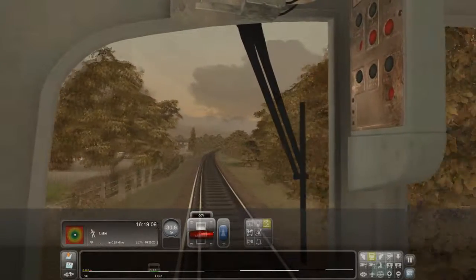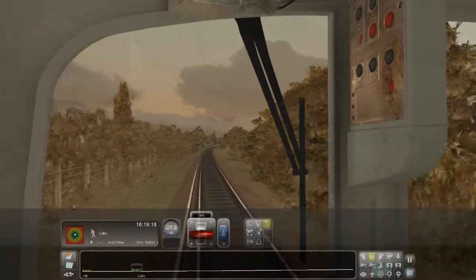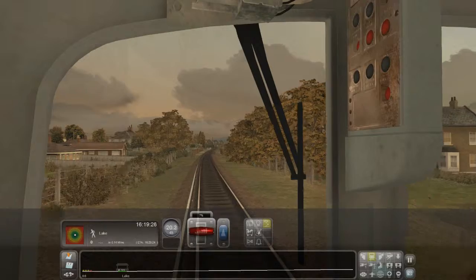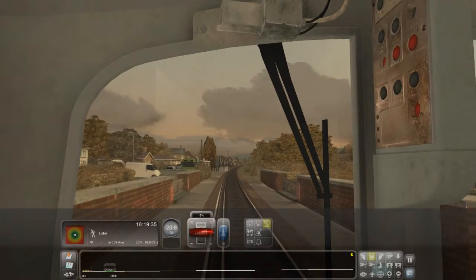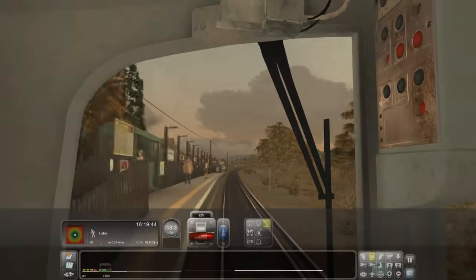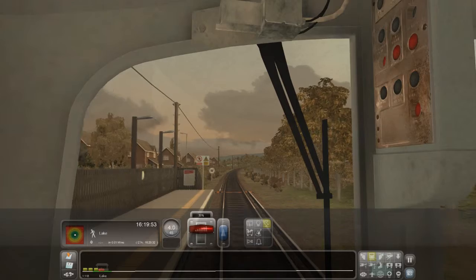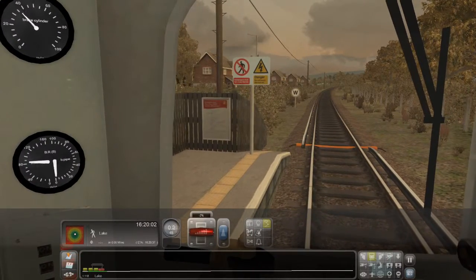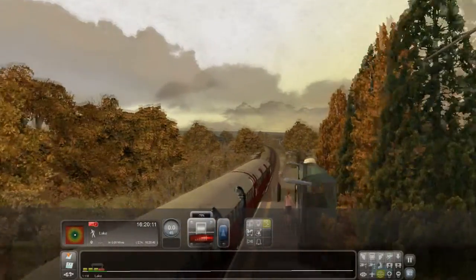Will this whole train fit in the station at Leek, as Leek is a very short platform? I think Leek must be one of the smallest stations in the country. See if we can fit the whole train in there. Okay. See if we... I think it might be 3. Yeah, it's 3. Can't quite fit the 4th in.